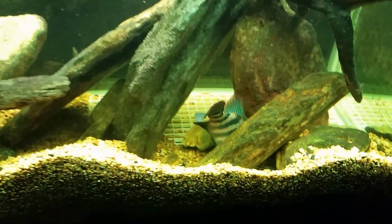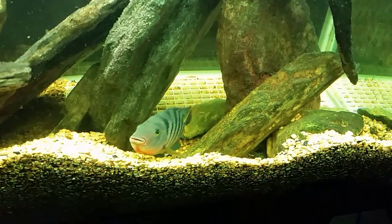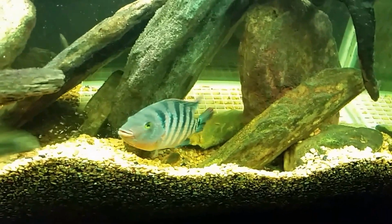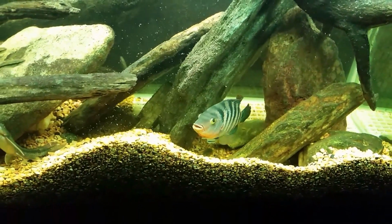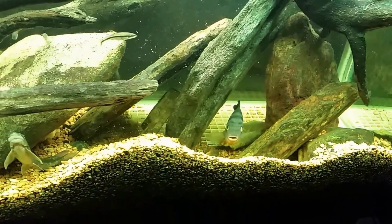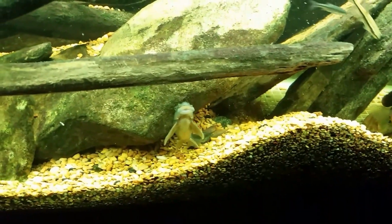I actually think he's in there right now attempting to get the crayfish out of there, because there's one big crayfish that lives down in that cave. So he's either trying to get the last little bit of gravel out of there, or he's trying to get that crayfish out of there, one or the other. That, of course, is my Chinese algae eater.